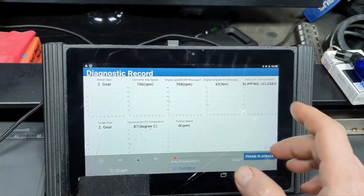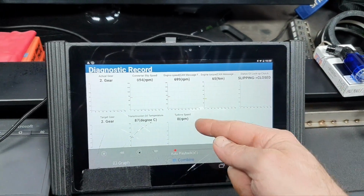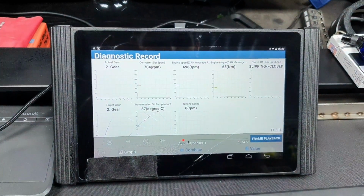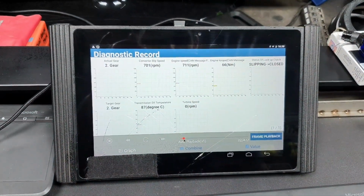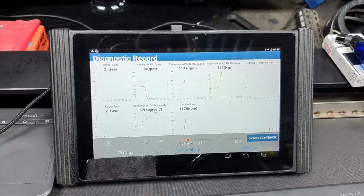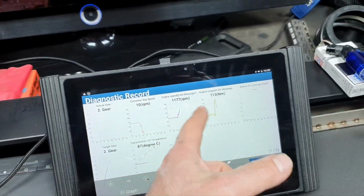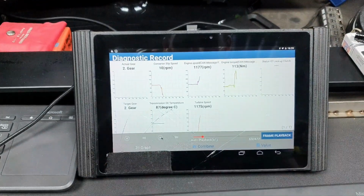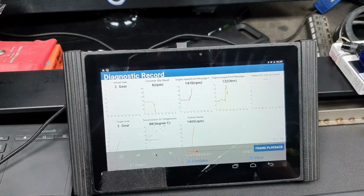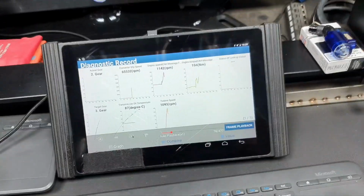When you engage a gear and you're cruising, let us say you have 2000 RPMs, for example in second gear, the turbine speed with the engine speed is supposed to be 1 to 1, if I remember right. Let's go a little bit more down. Alright, let us say that I have a second gear. I'm at 1200 RPMs. Okay, maybe it's not fully engaged, that's why you see some slip.